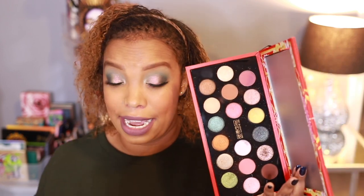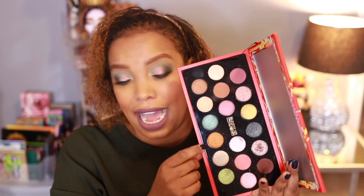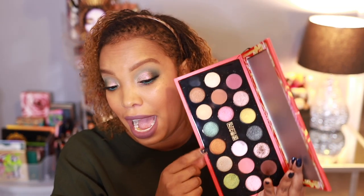I mean, I have had no issues working with it. I've been wearing it to work. I've been wearing it out. I wore it when I did the Makeup and Chill with Yachty Beauty. And I actually used the shade Corrupt Copper as my orange shade when I did my tribute to Mel Thompson. So, I mean, it's just endless possibilities.